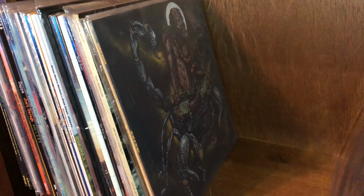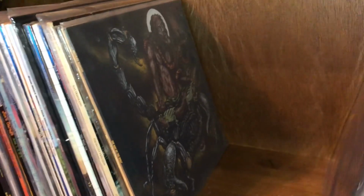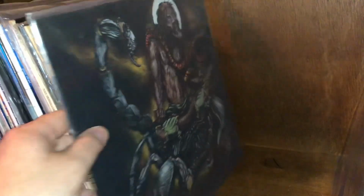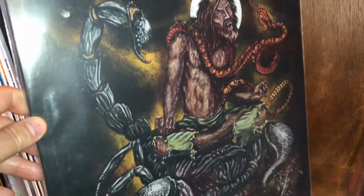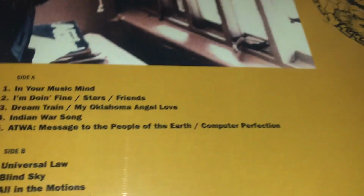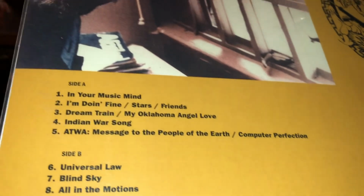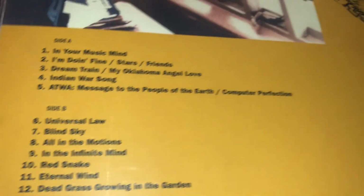You don't even have to buy the record or the CD to listen to it. I'm sure somebody has uploaded some of Manson's music. This one's called The Way of the Wolf, also another Manson record. I mean, that guy had nothing but time. He was locked up for 60 plus years, right? So what do you do? You write music.